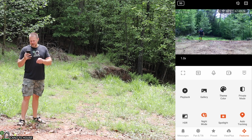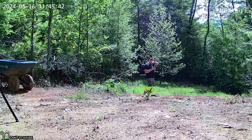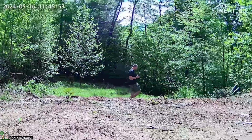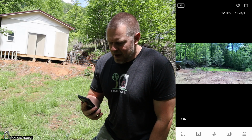But let me go ahead and turn this from the standard to the high def, and we'll see what we get here. I now have the high definition turned on here, and I can move around and see what that looks like. I'm approximately 60 feet away from the camera. Let's see if it detects either myself walking or the noise here. Let me start walking to it.